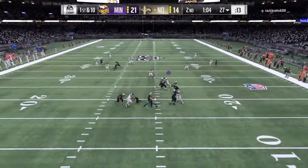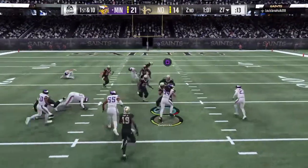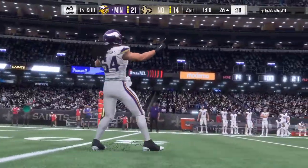Brees now on first down. Looking for Ginn, and it's intercepted. Picked off by the linebacker, Eric Kendricks. And they will take over at the 26-yard line.